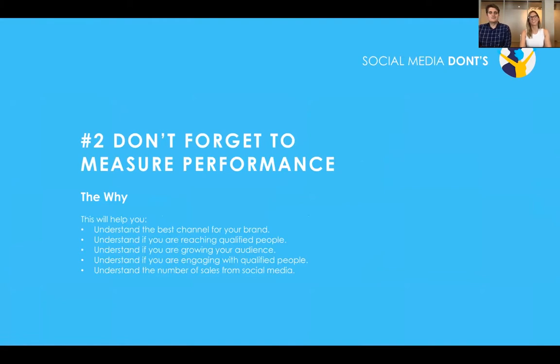So then the next don't: don't forget to measure performance. And this is a really, really big one. I kind of think that we're half communications people, really creative marketers, and half analytics dorks. We love analytics because you can't manage what you don't measure. I just genuinely believe that. And for your social, in order to understand if it's really working for you, which channels are working best, which channels you should spend your time on, and where you're wasting maybe your money and your resources, you have to measure in order to understand what's working.